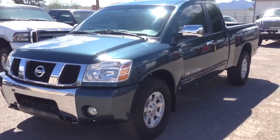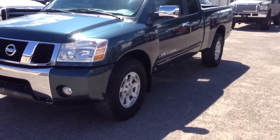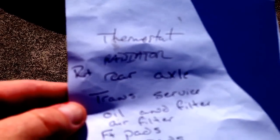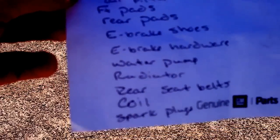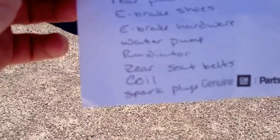So we spent a lot of money on it, replacing parts that we probably didn't need to replace, but anything that had any kind of doubt to it at all, we replaced. And there's your list. Thermostat, radiator, right rear axle. We did a full tranny service, oil and filter, air filter, front brake pads, rear brake pads, emergency brake shoes, emergency brake hardware, a water pump, radiator, rear seat belts, coil, and spark plugs.